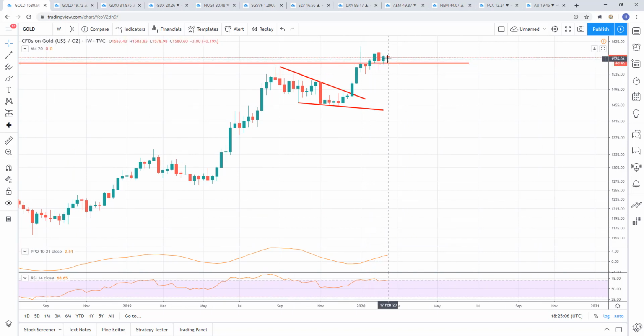What we really need to see is a launch off of this level. We don't want to hang around. If this is going to move higher, you don't want it to just hang around here for too long. I mean, it's okay to be above it, and we're consolidating and building consolidation.